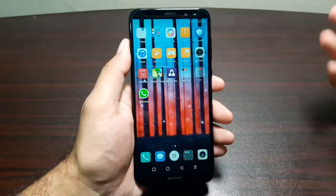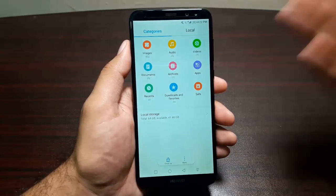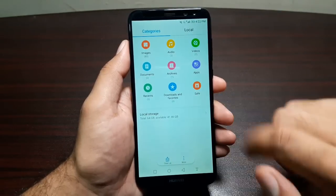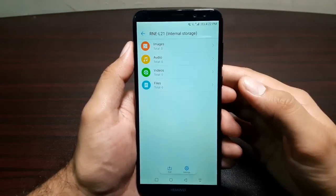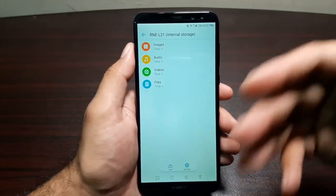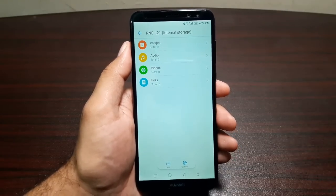We also have a file safe here, so you can keep your files and your audios and your photos safe. If we go in file manager, we see this option here called safe. Let's go in safe and unlock it with your fingerprint scanner using the main finger. And then you are in here, so you can add your images, audios, videos and files and lock it up with your fingerprint scanner, and they'll be safe and hidden from prying eyes.